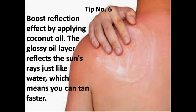If you want to spend less money, you can also use milking fat. Milking fat, like coconut oil, reflects the sun's rays. Nevertheless, sunscreen cannot be dispensed with, since neither coconut oil nor milking fat protects against the UV radiation from the sun in summer. It is best to apply the sunscreen before tanning and the oil or milking fat as soon as the sun protection has been applied.